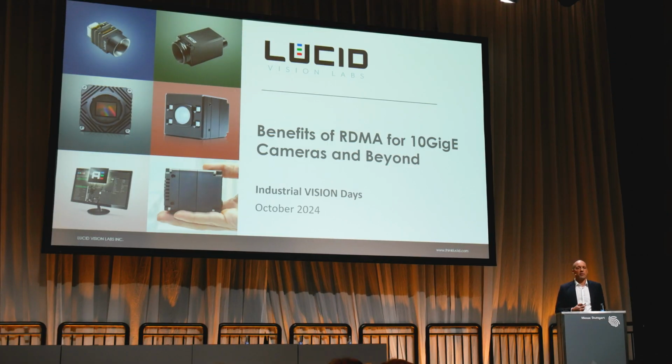So 2 years ago, Lucid Vision was the first company demonstrating a working prototype of an RDMA-enabled 10 gig camera here at Vision in 2022. Since then, we have now released RDMA capability for any 10 gig camera that Lucid provides.